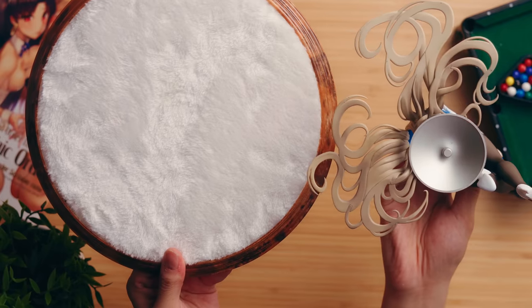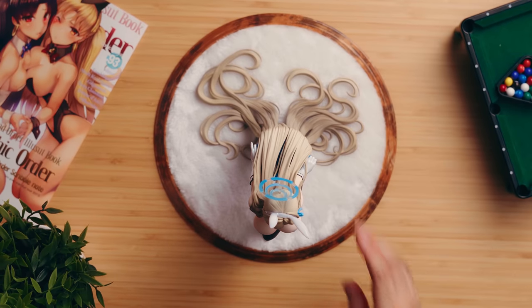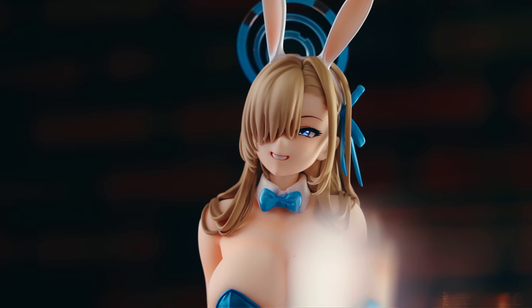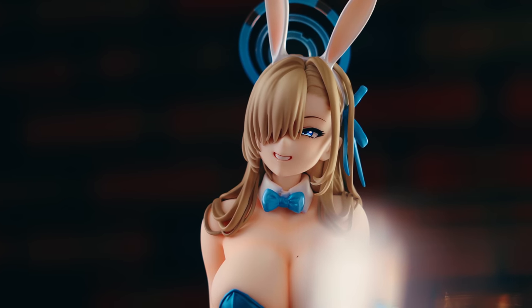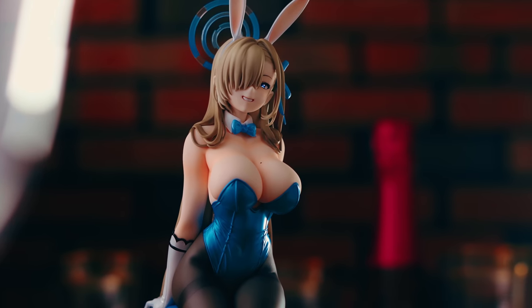Unless you're one of those people who are really anal about scratches and damages underneath, then just use her with the base. That's what it was designed to do. Very simple and easy. Now, my favorite thing about the figure, amongst other things, is her face. They matched her facial expression to a T, that nice smug smile, the bangs covering one of her eyes. I just love the expression, very playful.